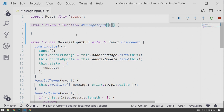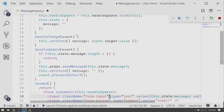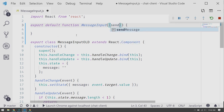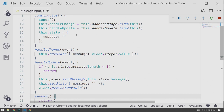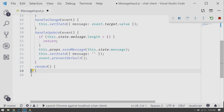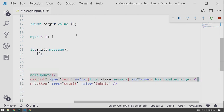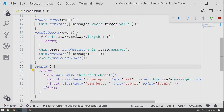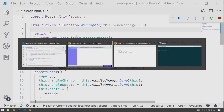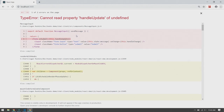We're going to go ahead and destructure the props that get passed in. Those were sendMessage. I believe that was the only one, so we can go ahead and destructure that so we have access to it. OK, so because we have a class, we don't have this.state. So let's go ahead and take this JSX, bring it back to our function, and it is going to not work for obvious reasons. But let's just make sure that our application actually isn't working like we expect. Great, it's not working. Cool.